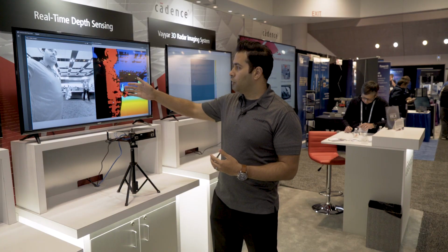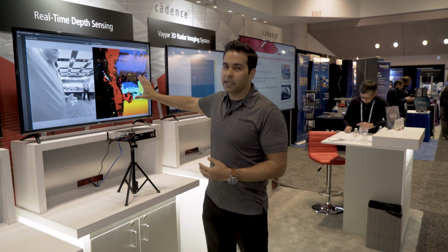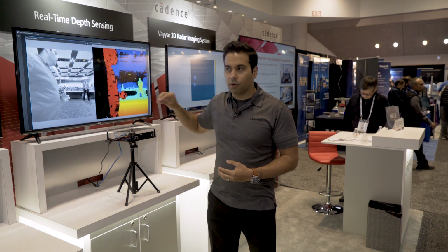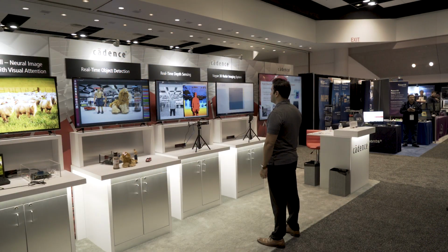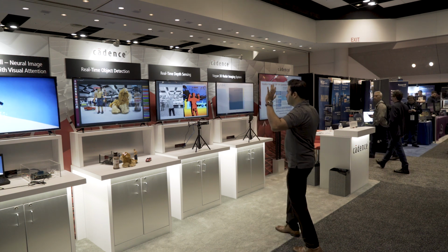So here's an example. You can see on the left-hand side, they have a VGA resolution, grayscale image, and on the right-hand side, they're doing depth sensing in real time, all running on a single core. So here you can see we're using stereo cameras to do depth sensing, and it's actually able to do it very accurately. So it's able to do it in real time, VGA resolution.